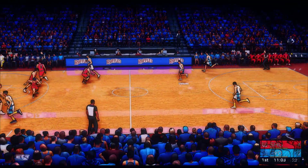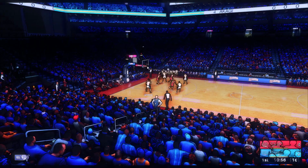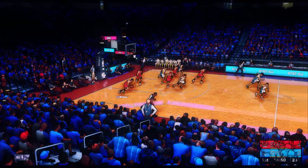Starting to find his rhythm. He's cooking, and he knows it. Yeah, when he gets engaged this early in the game, it's bad news for the defense. He can roll this start throughout the rest of the game. With the fadeaway. And he's missed his first two shots of the game.